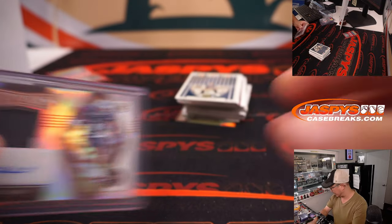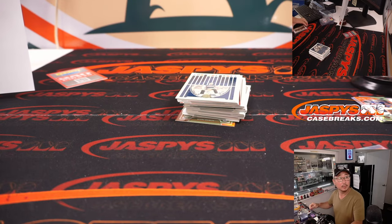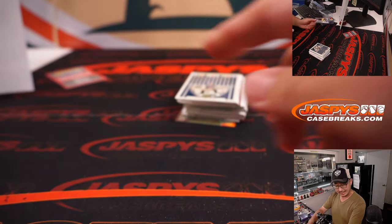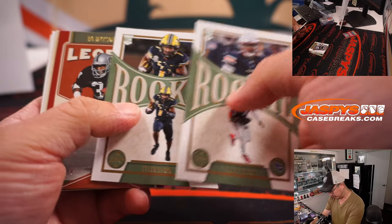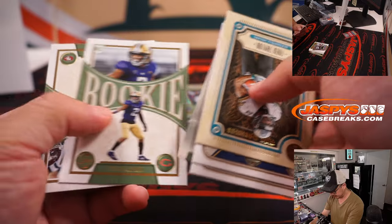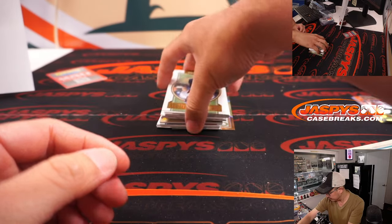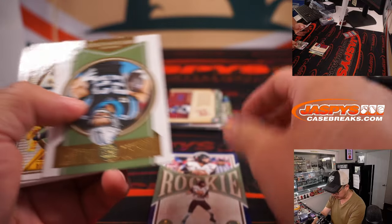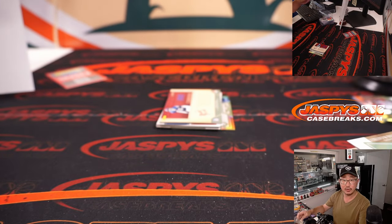127 out of 249. And I want to say that apparently he's been looking pretty good in camp. Could be a big part of the Cowboys team this year. But there's Bo Jackson to 299. We've got a mini Desmond Ridder to 75. We've got a blue Desmond Ridder to 50, 49 out of 50. All of those will be for Jack and the ATL.